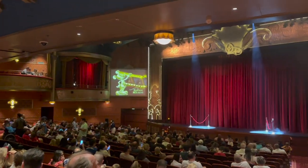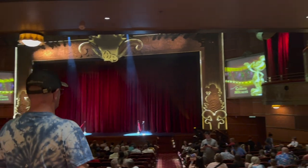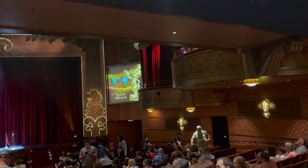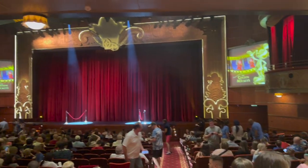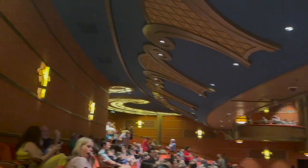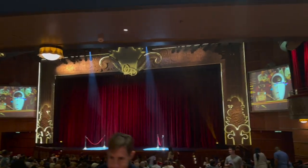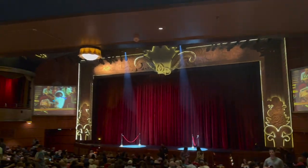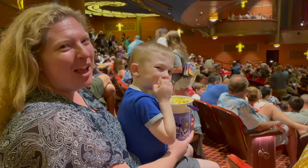So getting ready for the Golden Mickeys. This is our first night. So our first show of the night is the Golden Mickeys. So pretty in here. Oh, hidden Mickeys. Do you see hidden Mickeys? I see hidden Mickeys too. That's awesome. So there's the lower level and there's a balcony level as well. And you can get popcorn and drinks and treats to get inside, but they do cost extra. But we're gonna get one of the little popcorn tubs for Henry. Oh, look, it's Wall-E and EVE. Henry has that popcorn. He's a happy boy.